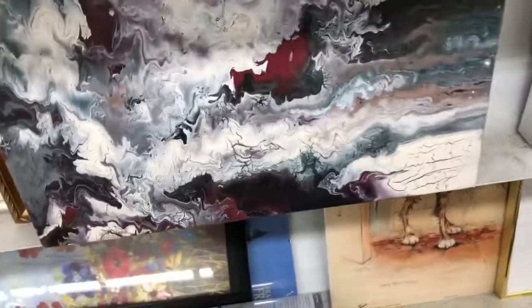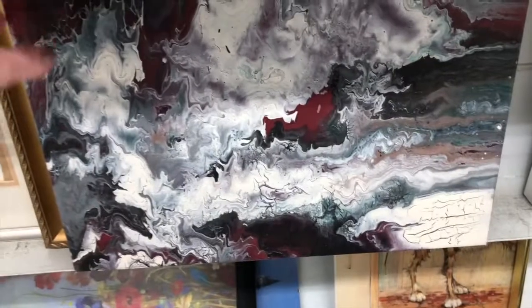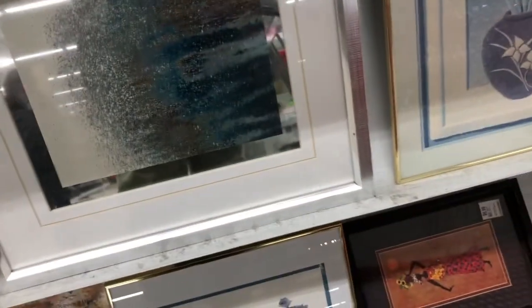So this was actually kind of neat. I think somebody had done it as an art project, but love the colors. I thought it was really pretty. And I thought this one was actually really pretty as well. Love the flowers. It was just a print though. It would have been nice if it was hand painted, but it was just a print, but really pretty.